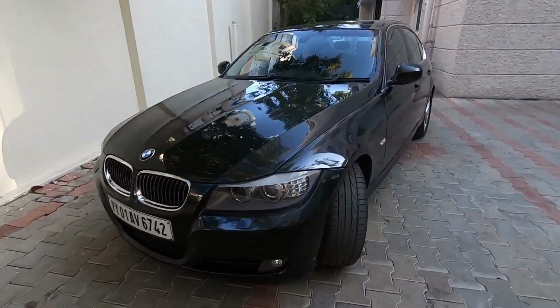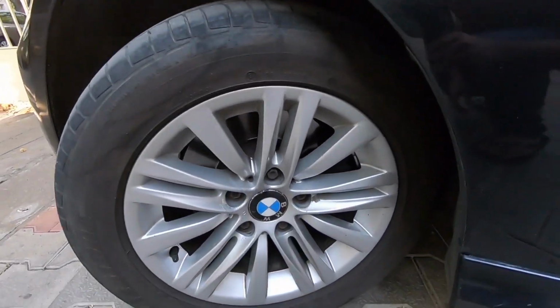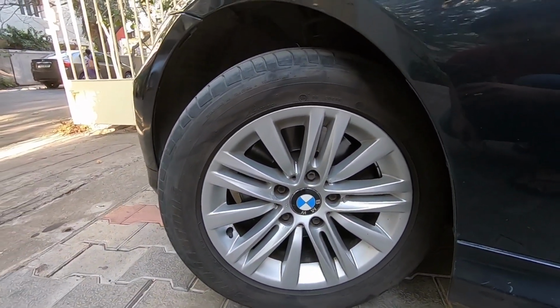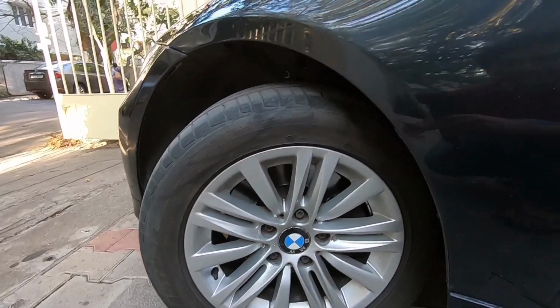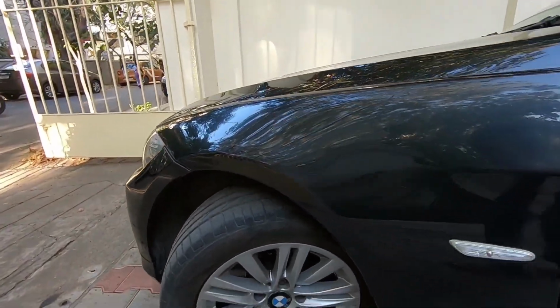We get fog lights down below, and moving to the wheels, this vehicle is running on 16-inch run flat tires. Yes, a vehicle which once cost over 40 lakh rupees is running on 16-inch wheels, and well, 12 years ago, I think that was kind of okay.